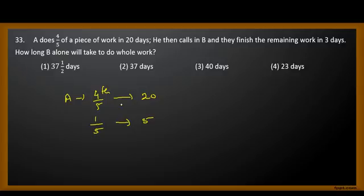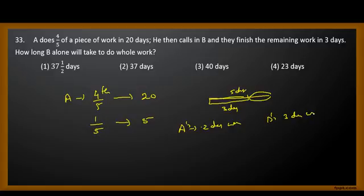It means this 1/5 of the work, if A alone works, he will take 5 days. With the help of B, he completed that work in 3 days. It means A's 2 days work is equivalent to B's 3 days work. Okay. Now whatever work A does in 2 days, B will do in 3 days. Okay. How long will B alone take to do the whole work?